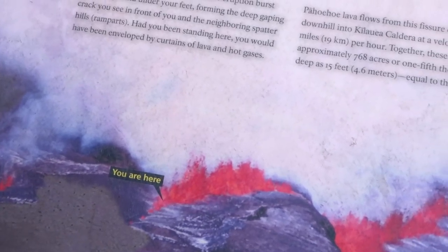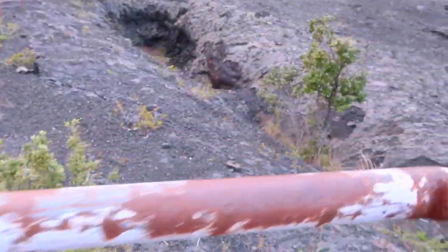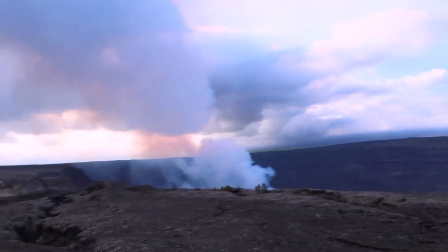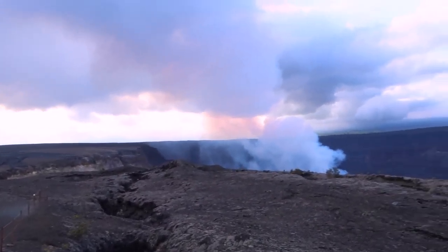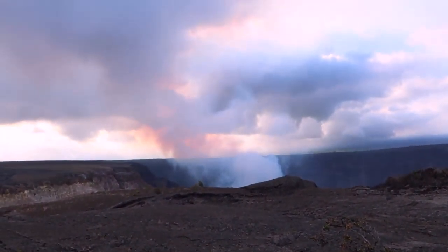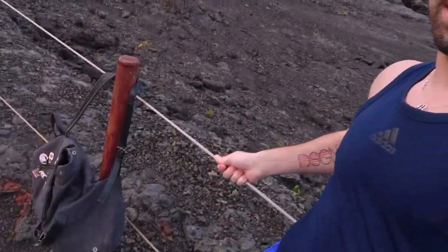We are here. Oh, Rim Drive, so this is where it happens. So, they are destroyed, right? I think so. I think the furthest we can go is this fence, so that's it.